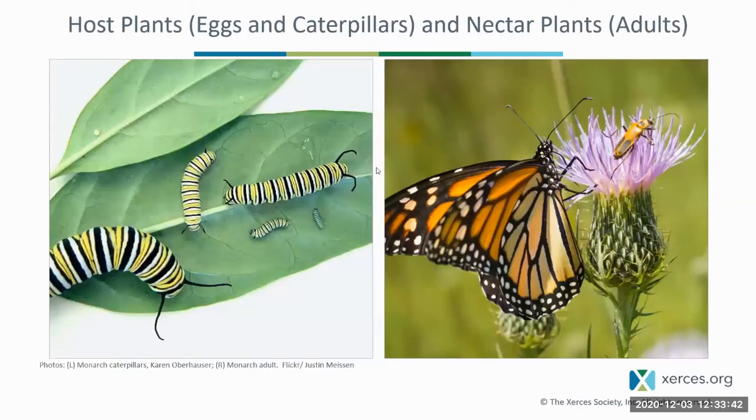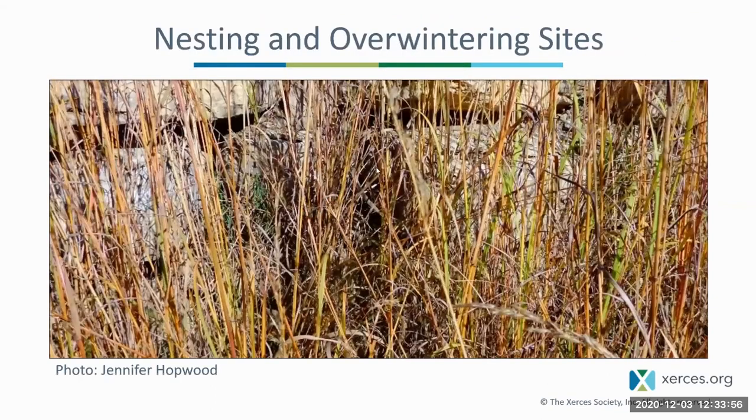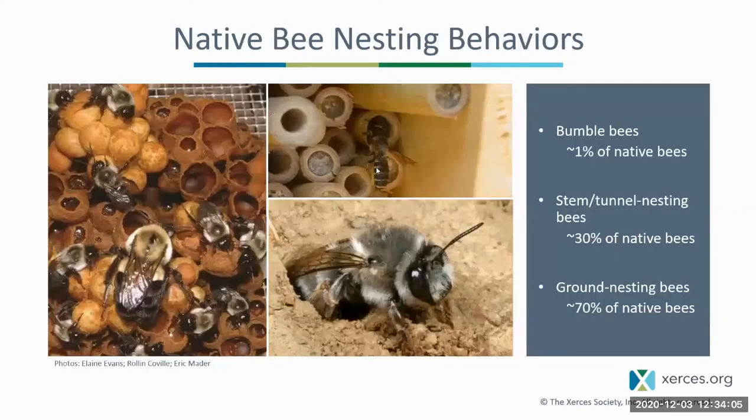Also want to include host plants for the eggs and caterpillars of butterflies and moths, as well as nectar plants. And if this is a topic that really interests you, then I would recommend the Xerces Society book, Gardening for Butterflies. It really digs into this topic and has some great resources for y'all. Okay, so that's the food part, one of 3 parts of habitat. Now we'll talk about nesting and overwintering sites.